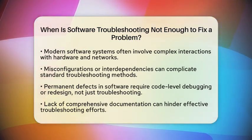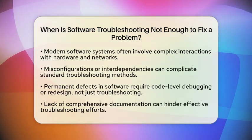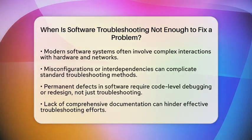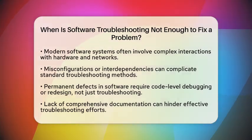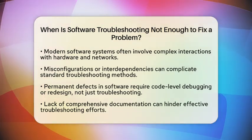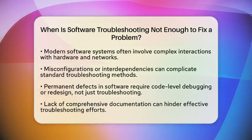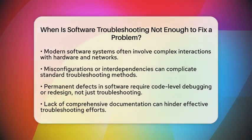Another factor is the complexity of modern software systems. Often, software interacts with various hardware and network components. If there are misconfigurations or interdependencies, standard troubleshooting may not isolate the issue. For instance, a security application could be misconfigured, affecting network performance. Here, a broader approach is needed, including hardware diagnostics and network analysis.